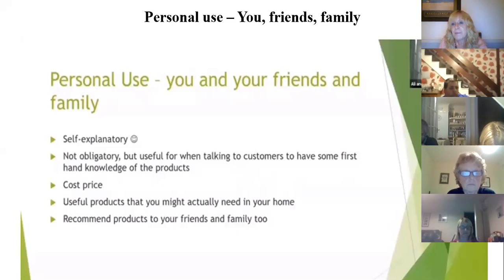I wouldn't necessarily give them cost price, but what I might do is give them some commission if they get sales from their friends and family. You know, give you 5% off, but if you get sales from other people, you can decide to put something together there. I'm from Scotland, so I'm more thrifty there. Useful products that you might actually need in your home, and I've got plenty of them. Recommend the products to your friends and family too.